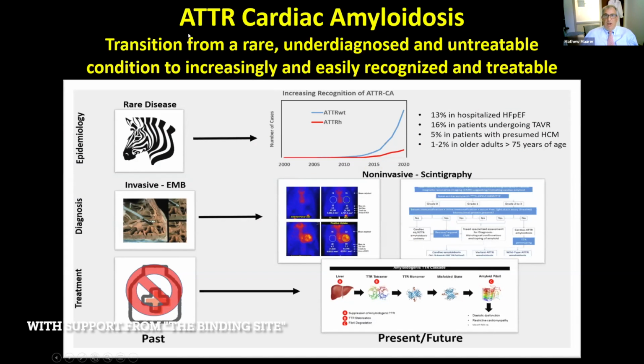So I'll just summarize that in the realm of transthyretin cardiac amyloidosis, in a relatively short period of time, as everyone has highlighted, we've gone from a relatively rare disease, one which providers are encountering all the time in practice, one that used to require an invasive endomyocardial biopsy, but now can be diagnosed with a non-biopsy approach, leveraging scintigraphy with the associated monoclonal protein assessment, and one that used to have no treatments, and one that now, and I believe in the future, will have a plethora of therapies.